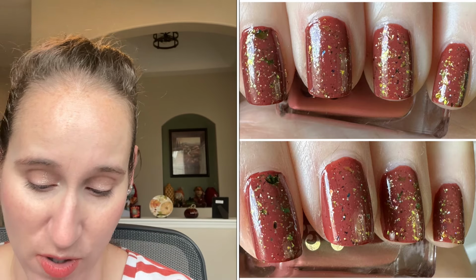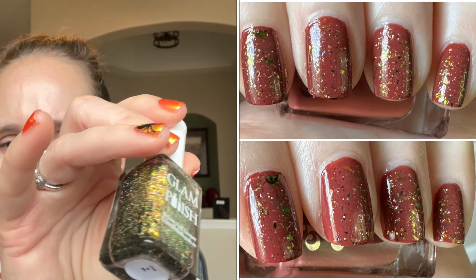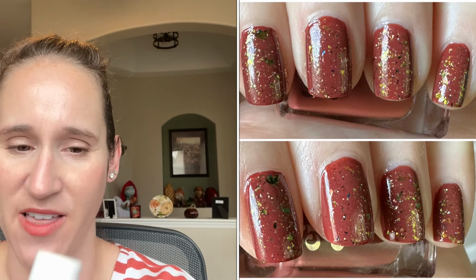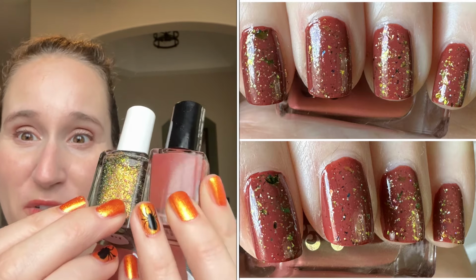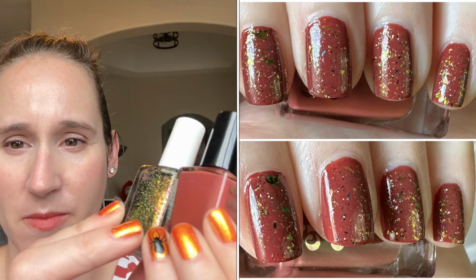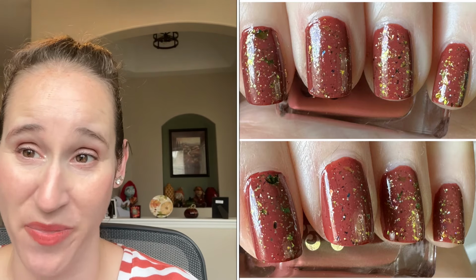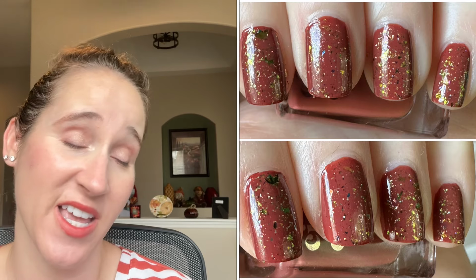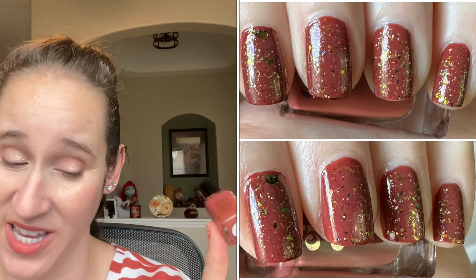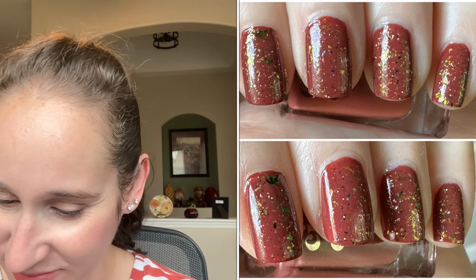And then on top, I wore another Glam Polish, Trust in Me. Look how beautiful this is. So fall, and this together was just perfectly fall. Really like this. And I am really into brown this year. I never used to be into browns. The last year and a half, 2 years maybe, I started getting into browns and I'm really into them now.